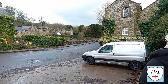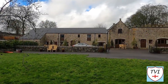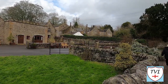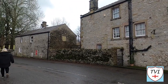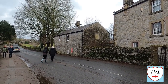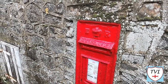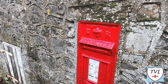Right, there's only a few more paces and we're through the village and back to Great Longstone. The last part of this walk took us past a B&B called The Hollow, a delightful Edwardian manor house. At this point, Nikki noticed another postbox. This is an Edward VII wall box, one of the rarest postboxes you'll ever find, because he only reigned for 9 years between 1901 and 1910.